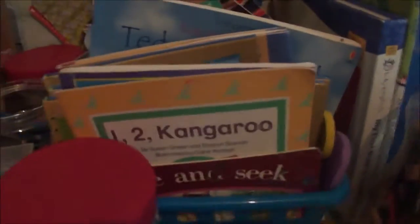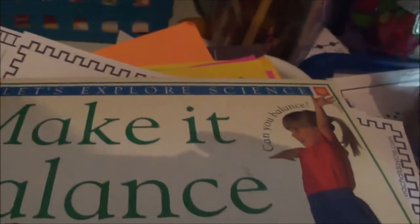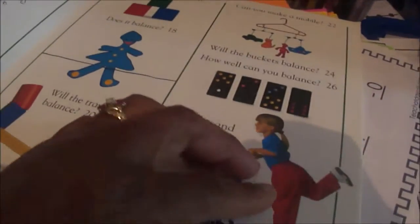We have over here in our basket money flashcards, so that's what that's about, and you can see they've already been playing with them. That's why they're kind of out of order. I throw in books that we have related to math and counting. It's a balance book, so they can explore this book. I found this at the thrift store some years back for a dime.